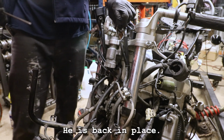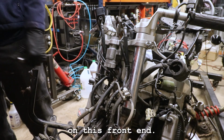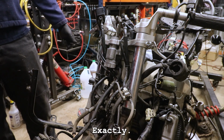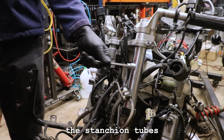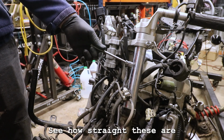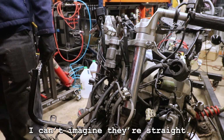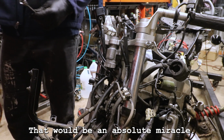All right, key is back in place. This is all temporary stuff. I'm not really sure what I'm gonna do on this front end exactly. At some point we need to take the stanchion tubes and all that stuff off of here and take that apart, see how straight these are and how bent they are, more likely. I can't imagine they're straight. That would be an absolute miracle, I think.